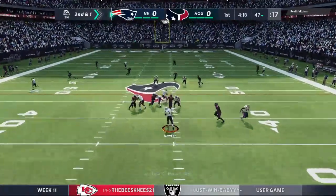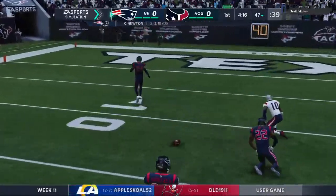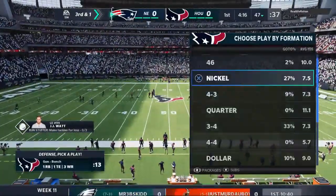From the gun, here's Newton. He's going to look deep down the field. And that will be incomplete. Tried to dial up the long way out there, but it'll be 3rd down.